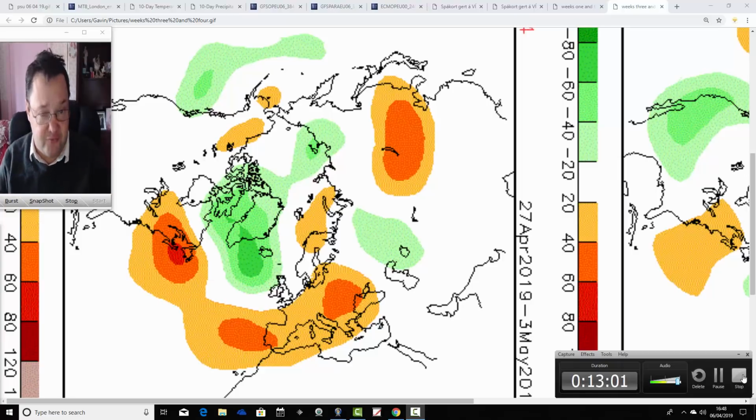But I think by the time you get through to this time next week, by next weekend, we're probably turning things milder again. And the trend as we go through to the following week, heading up towards the middle part of April, looks as though it's turning rather milder. And maybe quite pleasant, actually, with high pressure never too far away from the south anyway.